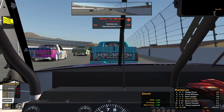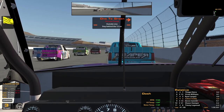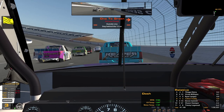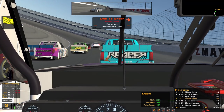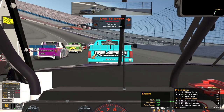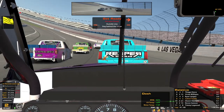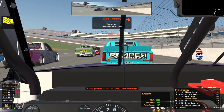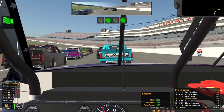So, it's real dangerous having to half throttle it while everyone's charging behind you. Just notice that 7 right there too has got some damage on the right side. He's gotten in front of us, apparently not slowing him down too bad. Get ready, going green. Alright, let's have a better restart this time, I hope. The pace car is off, be ready. Green, let's go. I'm a little bit slow when he jumped this time.